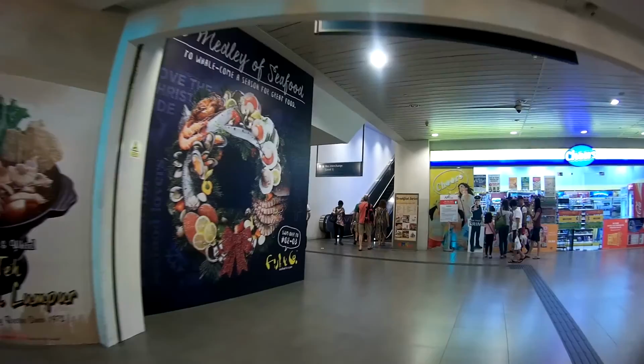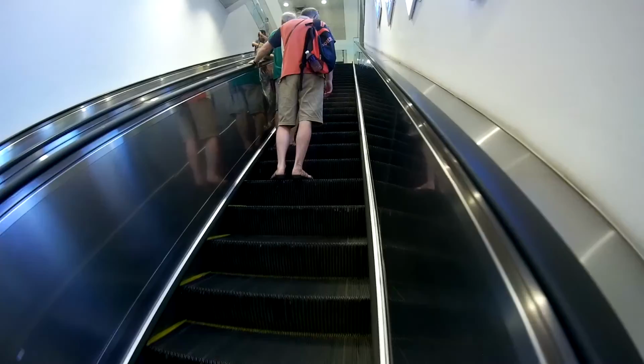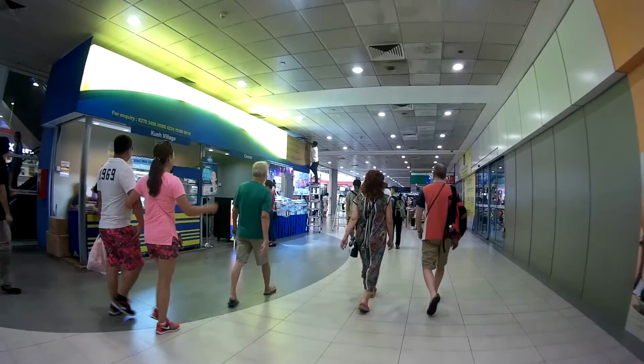To Ang Mo Kio Hub and the bus interchange. So what you do is you take the first escalator you see going up and go all the way up. Okay, at the top of the escalator, as you can see now, you are at the bus interchange. And the bus interchange is connected to the Ang Mo Kio Hub.